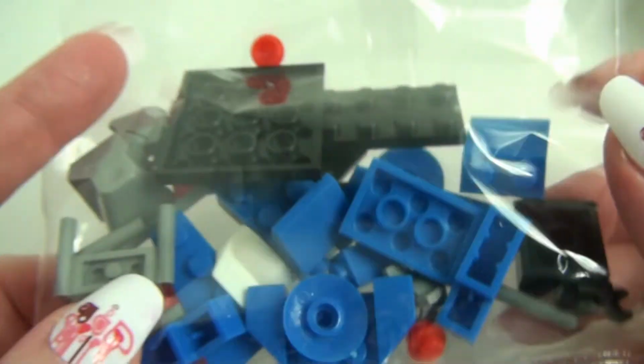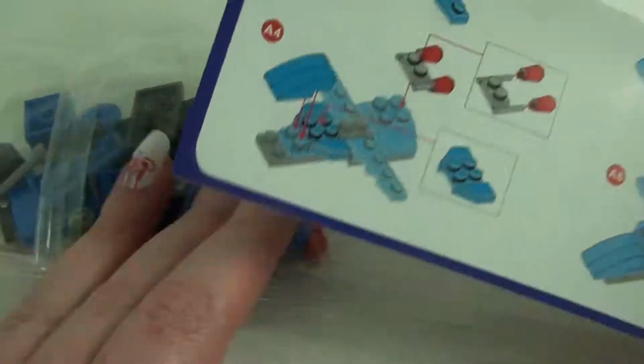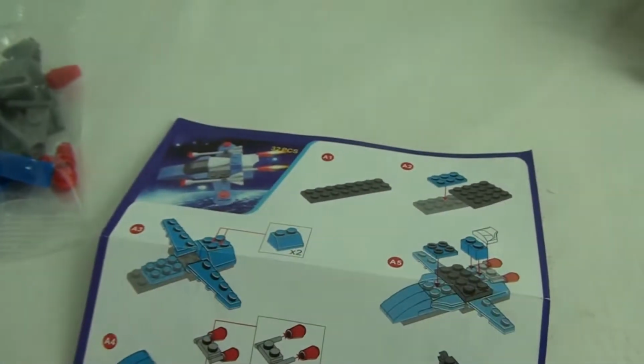And I'm in love with it. What have we got here? Now this time I'm quite lucky. Do you remember when I made the fire truck? I had all these leftover pieces. This one actually comes with instructions, so I am hoping to follow the instructions.